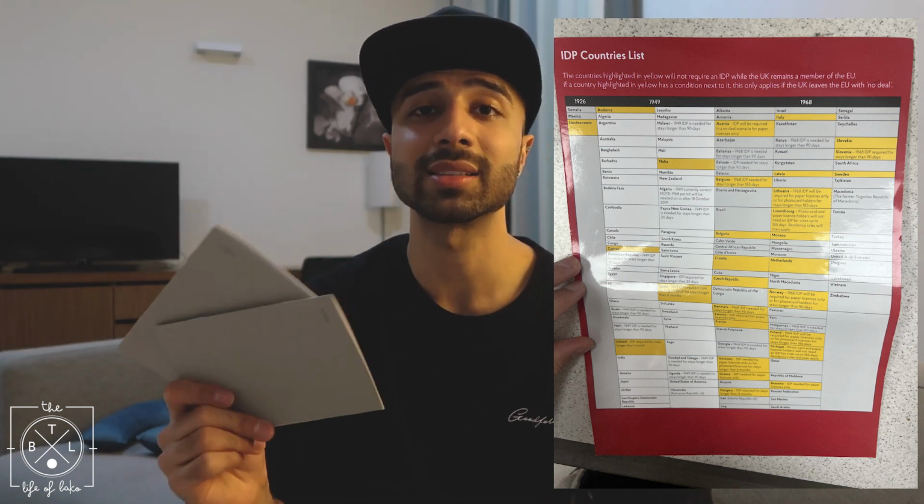For those that don't know, you'll need these in case, well, not for all countries, but some countries require an international driving permit, and this is really handy. I think they were £5 or £6 each, and it takes 5 minutes to get one from the post office. So that's a lot of the camera gear gone.